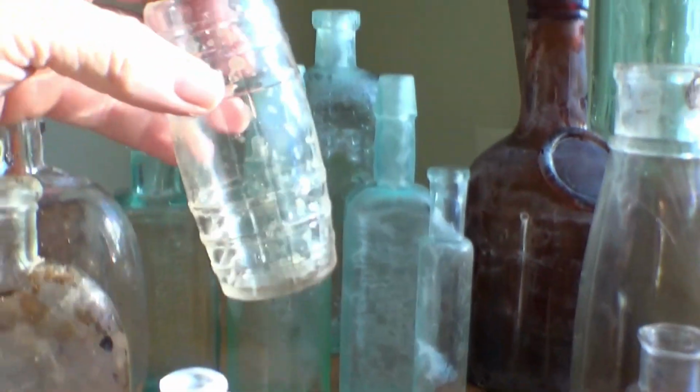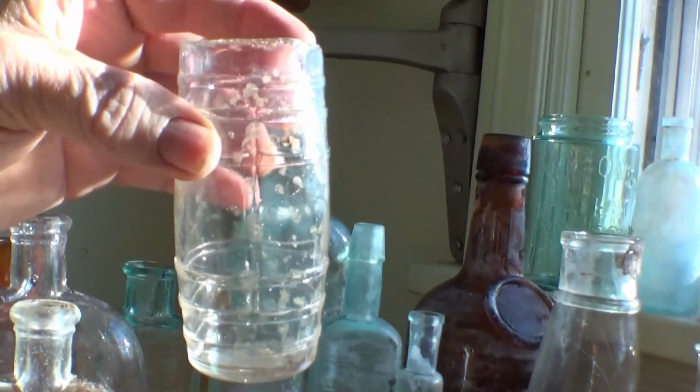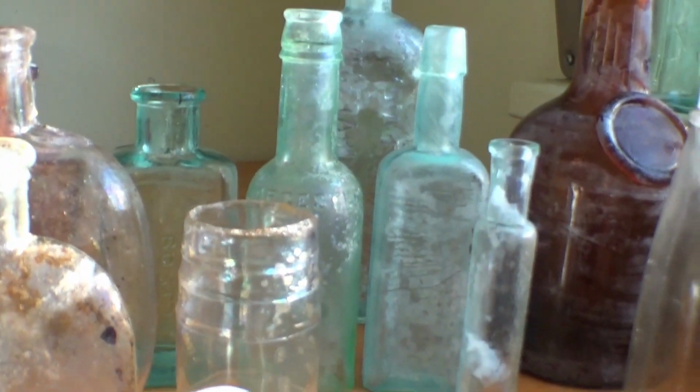And a little barrel mustard, these little barrel bottles. A lot of these were made in St. Louis. And this one's a little clear one with a crude ground lip.